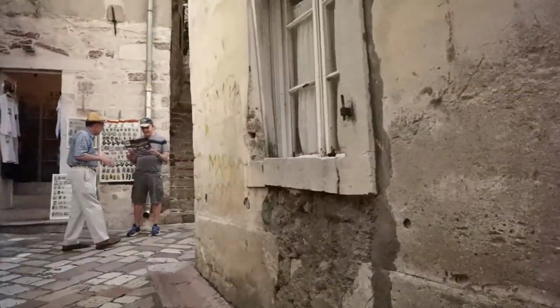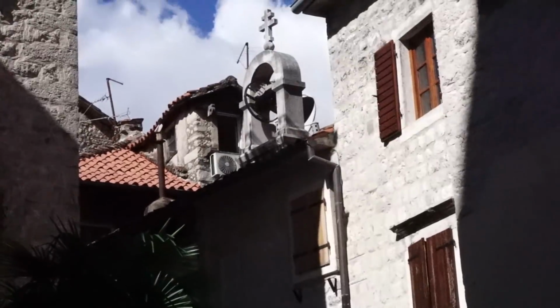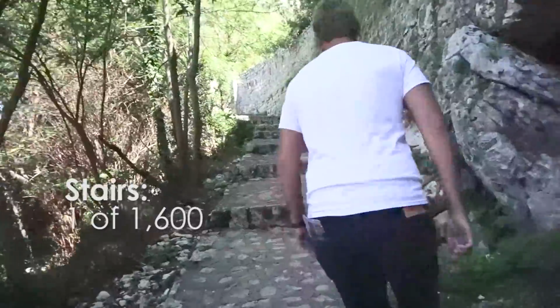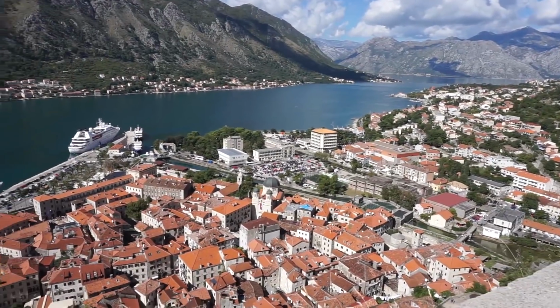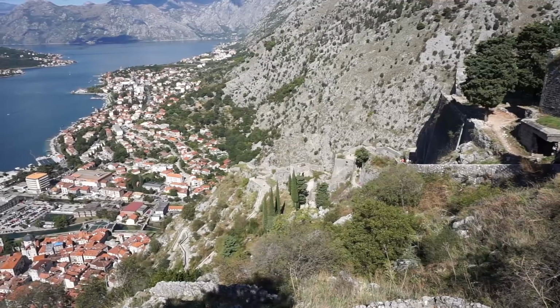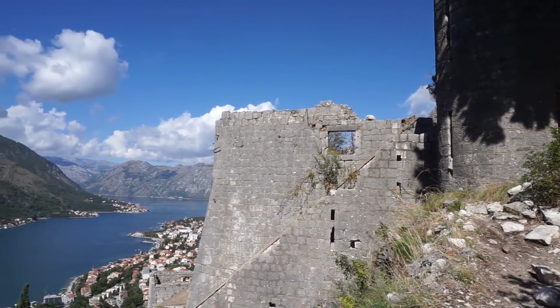Oh my god. Wasn't pretty, but we made it. We're at the top and are rewarded with some pretty awesome views.